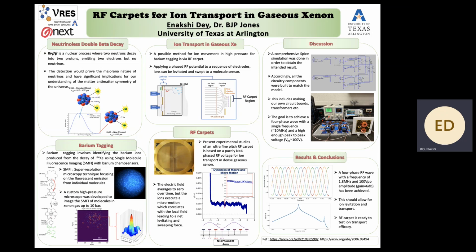There can be different possible geometries for RF carpet. As you can see in the figure, the one we are using has a sequence of four circular electrodes with 160 micron pitch. We power the RF carpet with a single frequency, four-phased RF voltage. This applied RF voltage generates a micromotion of the trapped ions, which is then correlated with the local electric field directions, leading to a net levitating and sweeping force.